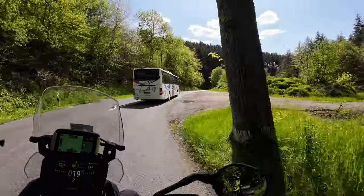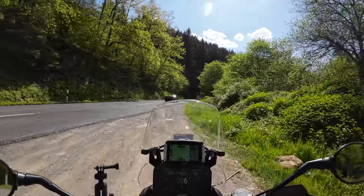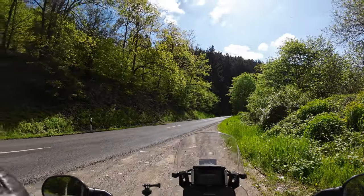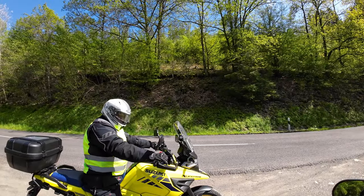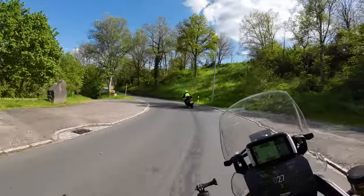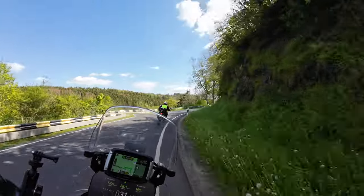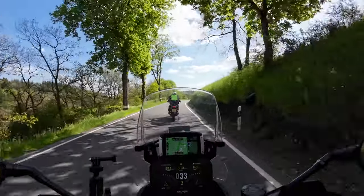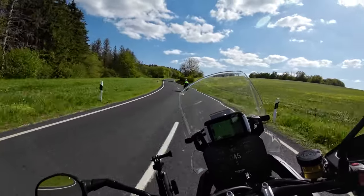Gonna pull over here, mate. Oh, hang on a minute. Oh, peace and quiet. All these really nice little villages. Epic roads, great road surfaces.